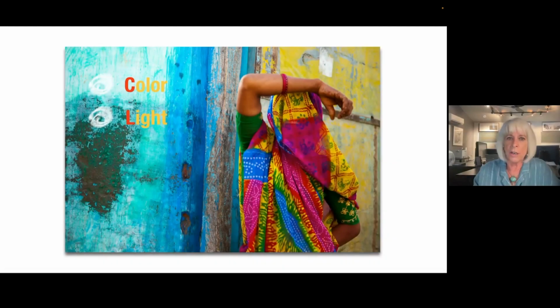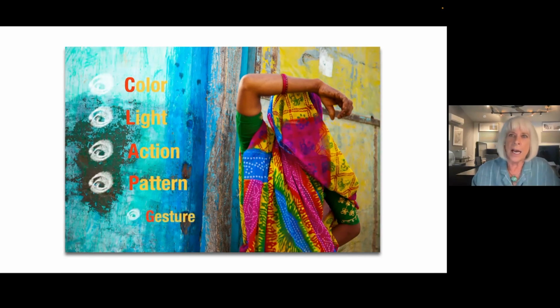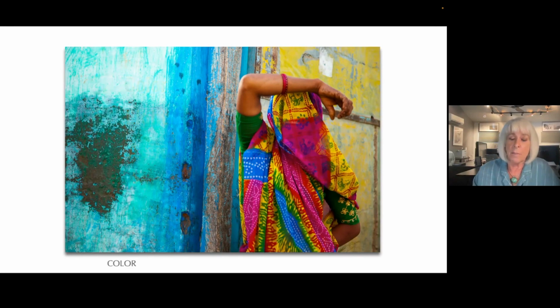Light in an image, you have the possibility of action, whether it be large in your face or just subtle. And you have the possibility of a pattern or composition. And then I treat gesture outside of that. And I'm going to talk about all 5 of these. I think gestures are really important, and I think they need to be complete.